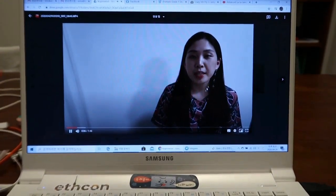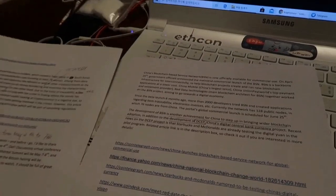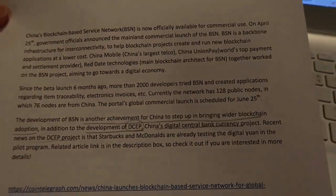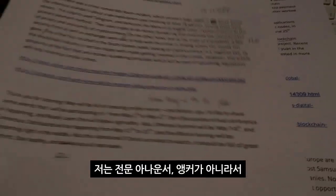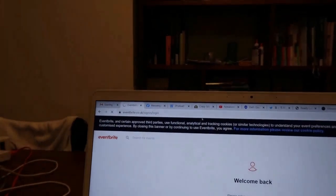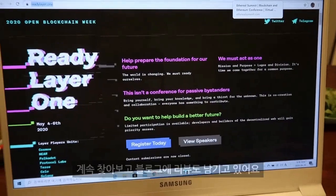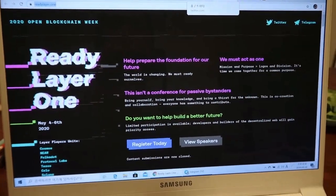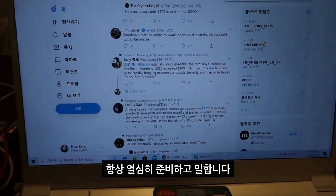Recently there was a crime called the Nth Room Incident. But basically what I do is I print out the script for each news, and I have to memorize the entire script from top to bottom, because I don't look at cue cards, I don't look at anything in between. It's a challenge because I'm not a news reporter, I'm not an anchor. I'm just checking out various virtual conferences, and through my vlog I will do a review on what they're like and what I look for in these virtual conferences. And as an events organizer, I'm very, very dedicated to event organizing.